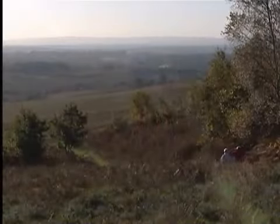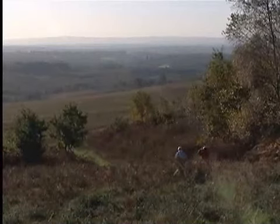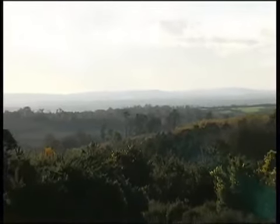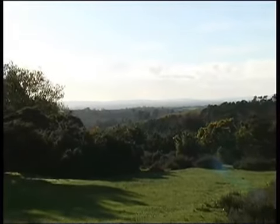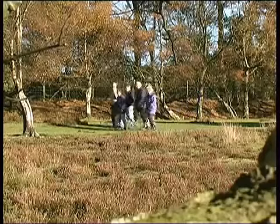The visitor that comes to Ashdown for the first time, I think initially they'll be very surprised that such a landscape exists within 40 miles of London. You definitely get, in the right place, an impression of being in the uplands. So you could be in Scotland, you could be on the North Yorkshire moors.